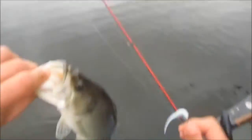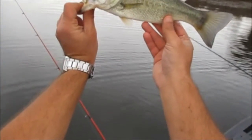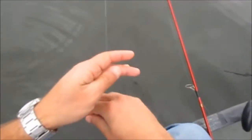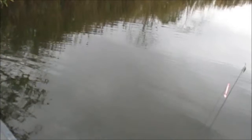This water feels good. It's really warm. Strange. Not a bad little bass. Weeds. See, but down here you gotta stay away from that bank.